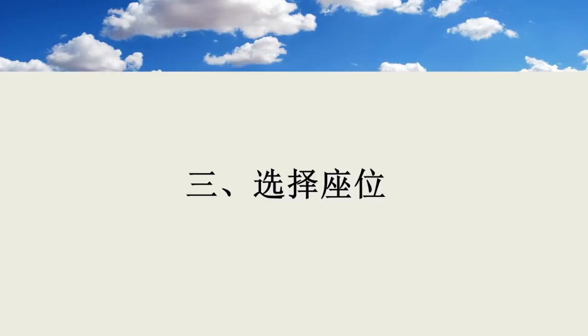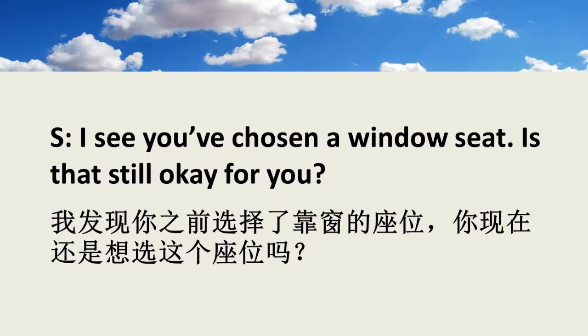好，今天第三个对话是选择座位。我发现你之前选择了靠窗的座位，你现在还是想选这个座位吗？I see you've chosen a window seat. Is that still okay for you?